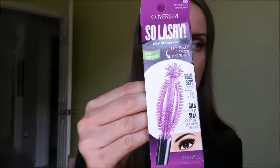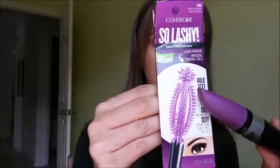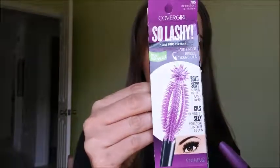And the other one that I have, and I saved the box as well just so you can see how different the wand is, the CoverGirl So Lashy Blast Pro Mascara, and that's how the wand looks. So you have that ball at the tip, and then it goes down in this weird little, it's a little different, I don't know how to describe it. Obviously it's not purple anymore because I did put it in the tube.